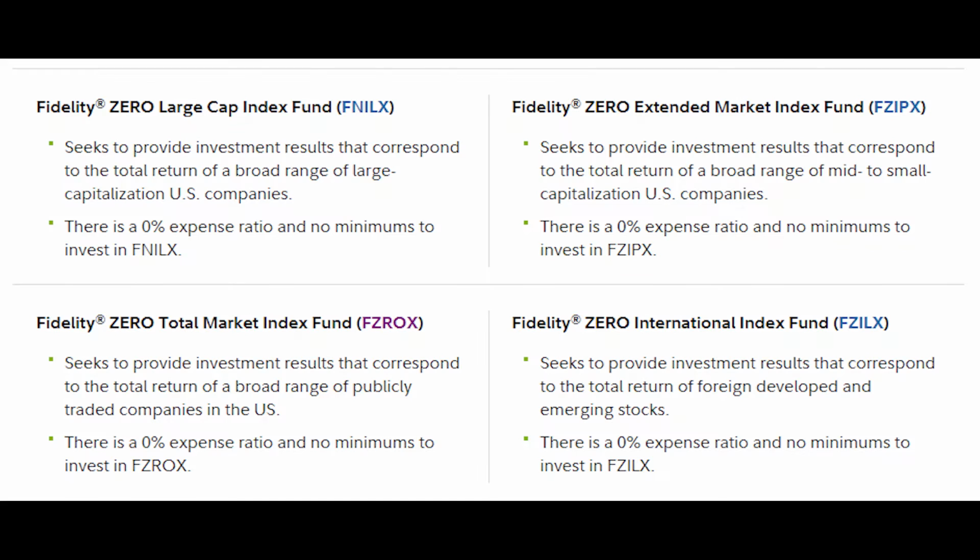So some specifics about FZROX. FZROX is actually one of 4 brand new funds that Fidelity came out with in 2018 that are zero cost, zero fee, zero expense ratio funds, and they're only offered through Fidelity. You have one that tracks the S&P 500 index, one that tracks the international stock index, one that tracks the small caps, and one that tracks the total U.S. stock market index.